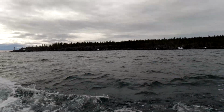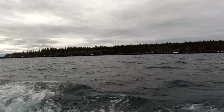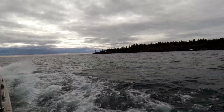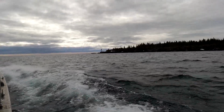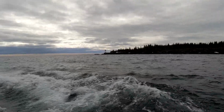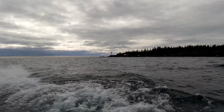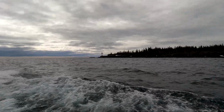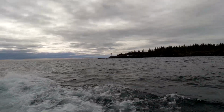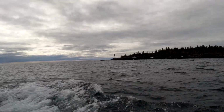Okay, this is Blake Point combined with the Palisades, those cliffs right there, and the fact that currents can come from several directions and converge around this point. This is the renowned most dangerous place on Isle Royale for canoes and kayaks, is going around Blake Point. This is it. We are currently getting ready to go around Blake Point.